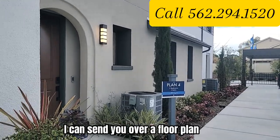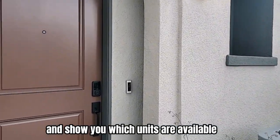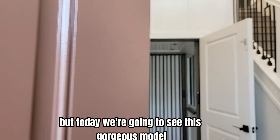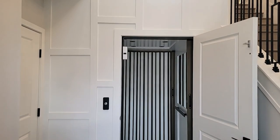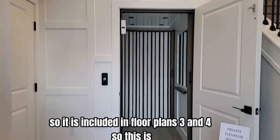If you call me, I can fax you over a floor plan and show you which units are available. So give me a call and I can do that. But today we're going to see this gorgeous model. This actually has a private elevator. So it is included in floor plans 3 and 4.